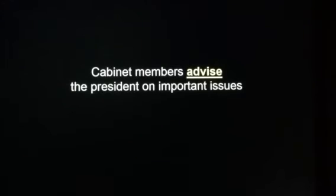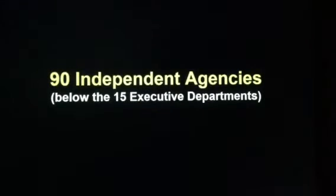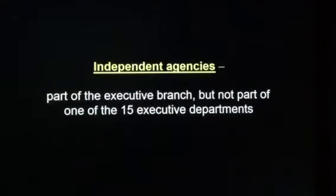They advise the President. Okay, you have 90 independent agencies below the 15 executive departments. These independent agencies are not a part of these departments. That's why they're called independent agencies. They're part of the executive branch, but not part of the 15 executive departments. They still report to the President. Remember, the President is chief executive, so they report to the President.